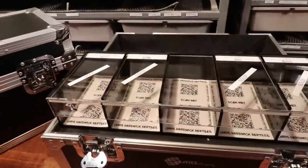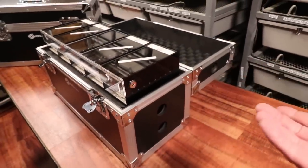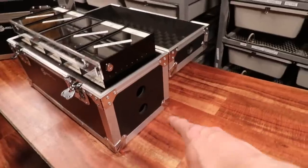You can just put them in there, box them up, and essentially what happens is you take the box, flip it upside down, and then your display cases go on that level and on that level and then in front.